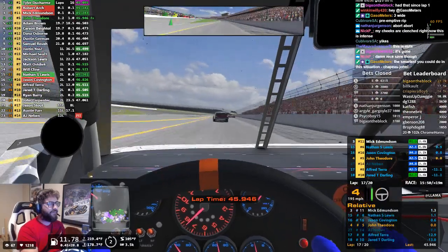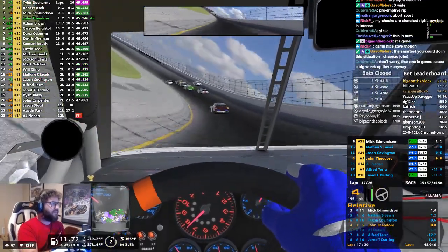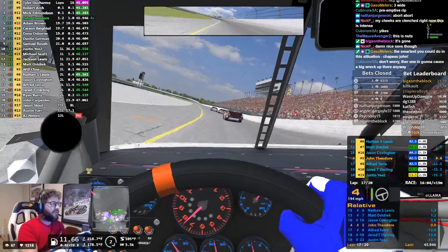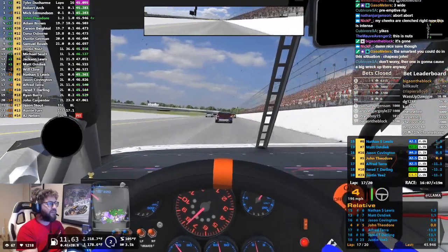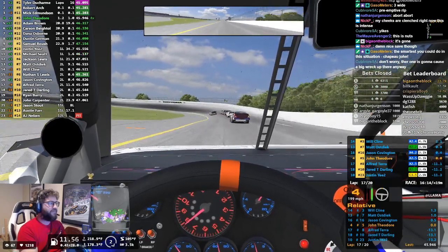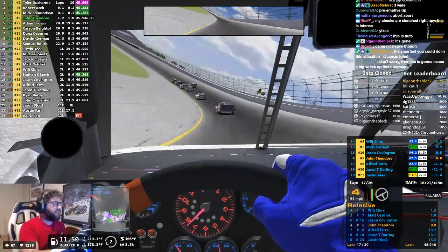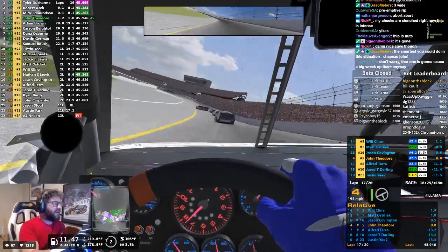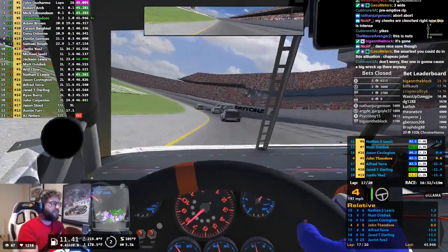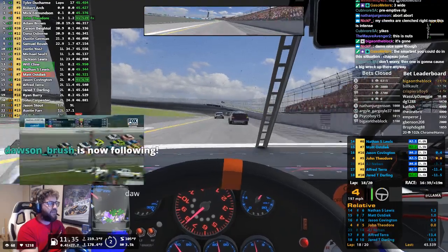Not done yet. Yeah, I don't know if backing out ended up being the right move there or not. One car's gonna win or he's gonna wreck them all trying. Coming up on three to go. Come on. 5.539. Just got to get closed up.